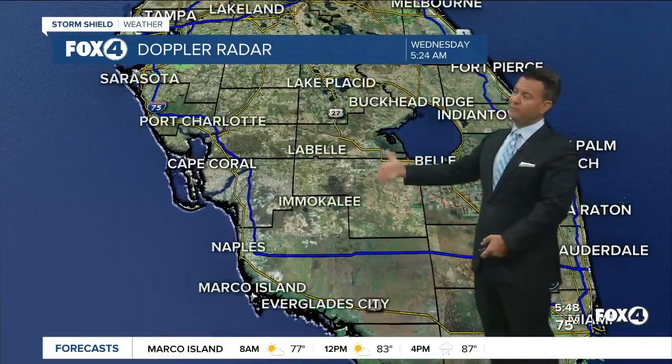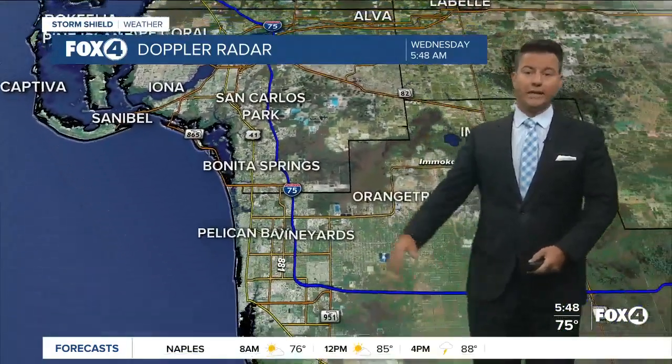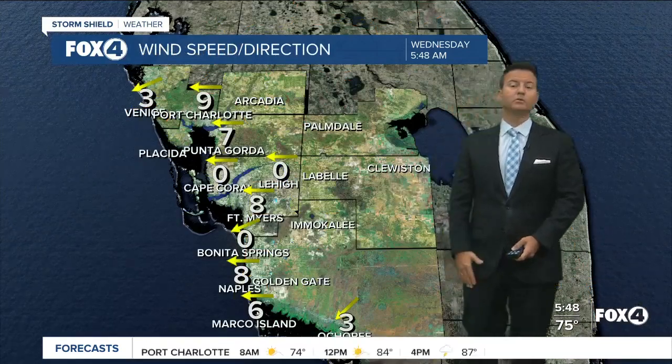So I-75 from Naples all the way up towards LaBelle and Port Charlotte, we are quiet and dry here early. Same thing as you work your way down the coastline. The rain chance today, only 10%. We're going to be mostly dry.